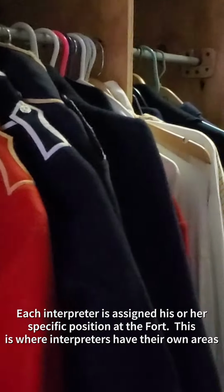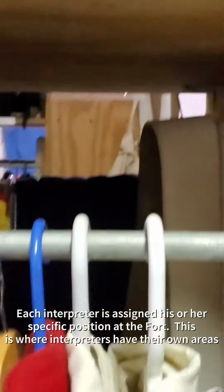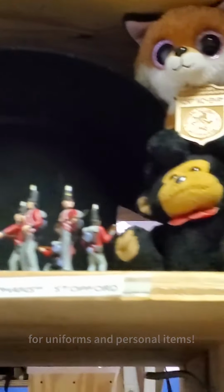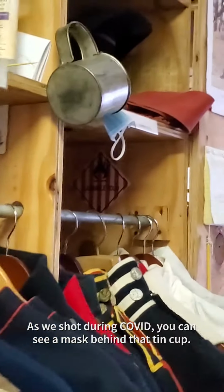Each interpreter is assigned his or her own specific rank and position at the fort, and this is where the interpreters each have their own area for uniforms and personal items. As we shoot during COVID, you can even see a mask hanging behind that tin cup there.